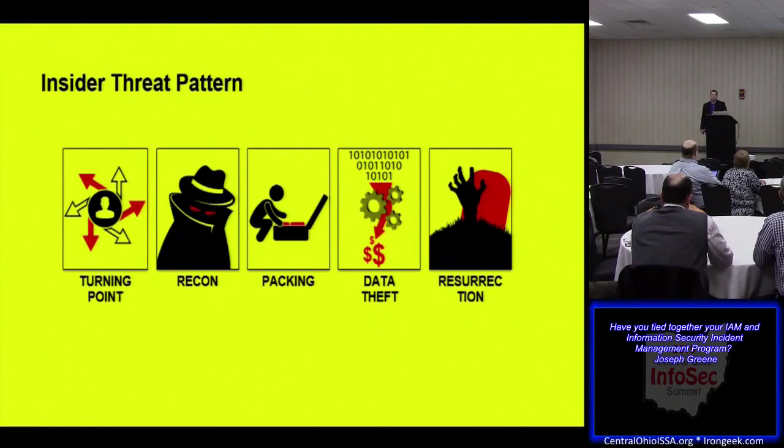So it really starts to change the question: who do we consider an insider? And what are the actual threat patterns that are part of that insider? When is the turning point that that person no longer is a trusted workforce member and now becomes somebody that you have to worry about? What are the key indicators that you should look at? What type of reconnaissance are they going to be doing? What's the packaging of the data that they're going to take? How are they going to take that data, and then how are they going to resurrect that later on? So that's an insider threat pattern.